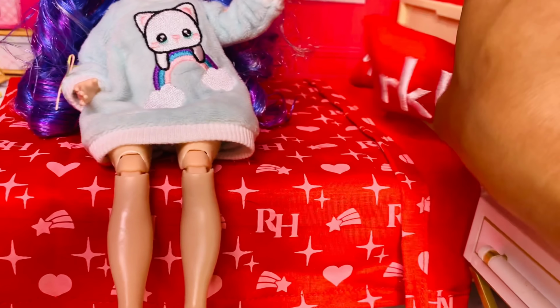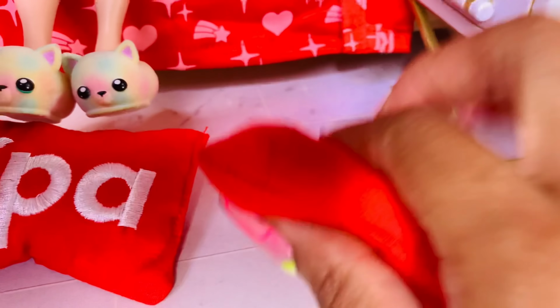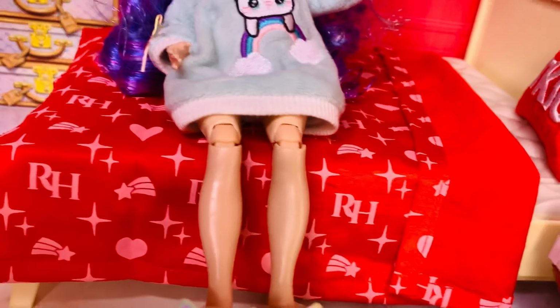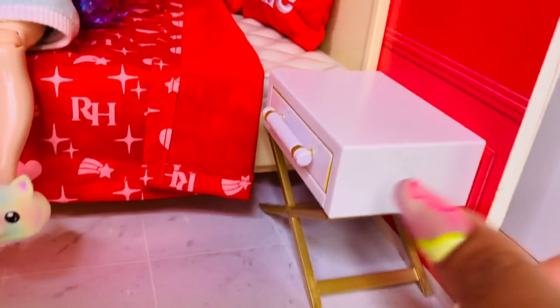But I wanted to show y'all the bedding. Look, they took the time to do the bedding like this. And I just think it is really nice that they took the time to embroider. It's really soft, okay? Very, very soft. And even this is very soft, very good material. It isn't like a piece of paper that some doll brands will throw up there for their houses, okay? Got a nice little dresser, nightstand right here.